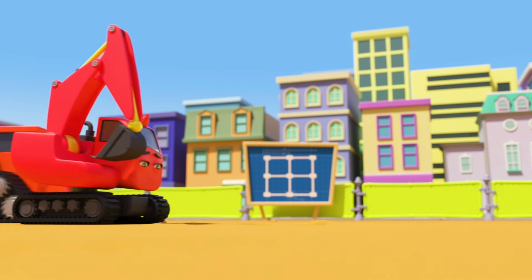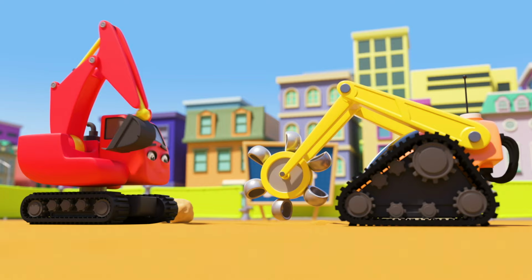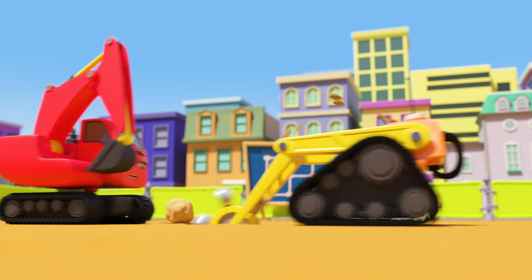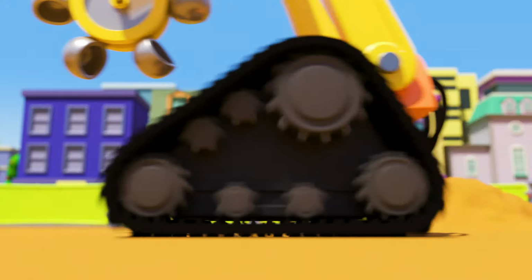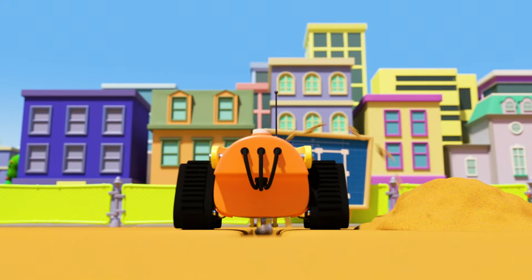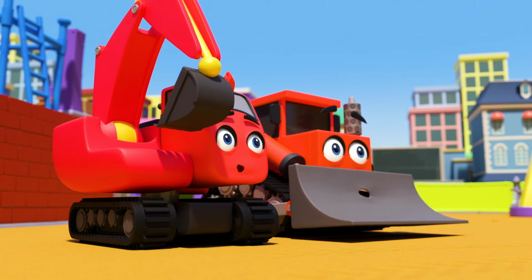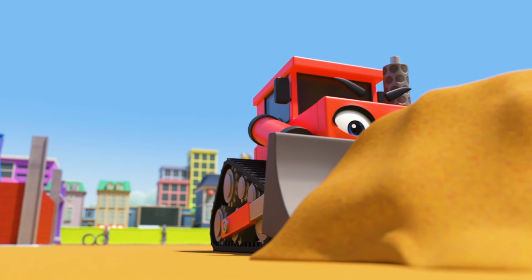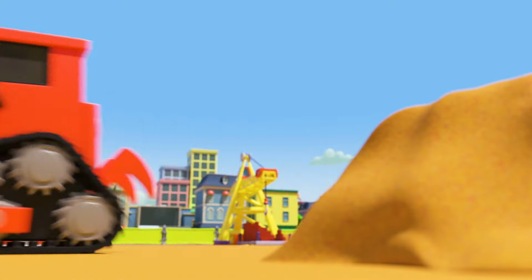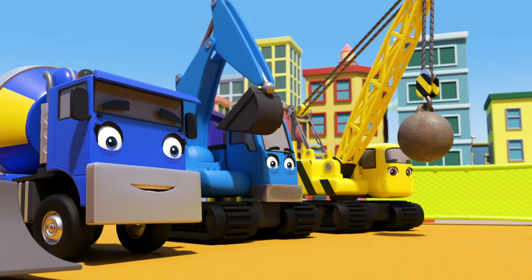Now the construction vehicles are hard at work. Digley is digging a trench, but now the robot digger is here to help. Look out, Digley! The robot is digging very fast. Best to stay out of its way. Look at the robot digger go! Dozer has to move fast to keep up. Whoa! The robot digger has finished its job already.